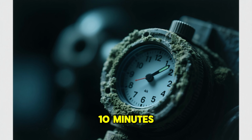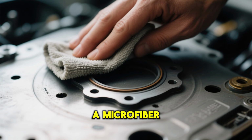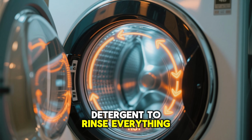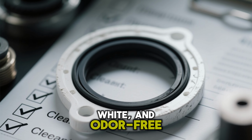Let it sit for 10 minutes. This is critical. Bleach needs time to penetrate. Wipe it away with a microfiber cloth. The black spots will dissolve like ink in water. Run an empty hot cycle with no detergent to rinse everything through. That's it. In 15 minutes, your gasket will be clean, white, and odor-free.